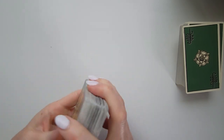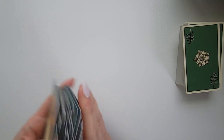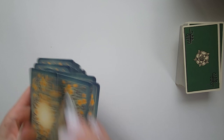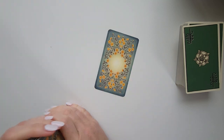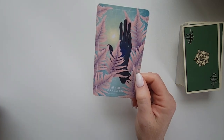Spirit says, I already know. Of course. Okay, Spirit, what do you have? What do you have to say? Bracken. Bracken is about, and that card I'm feeling, Bracken is about hidden things.